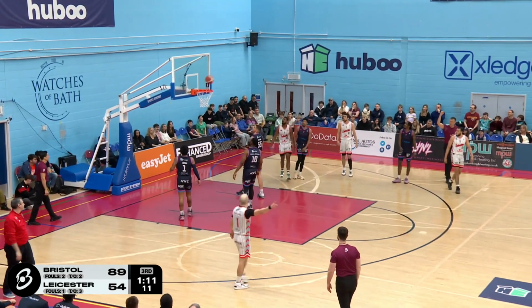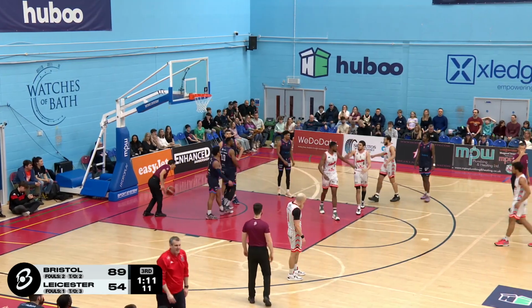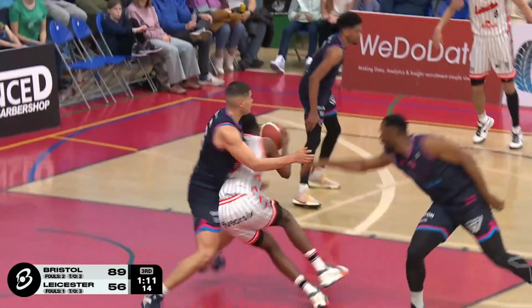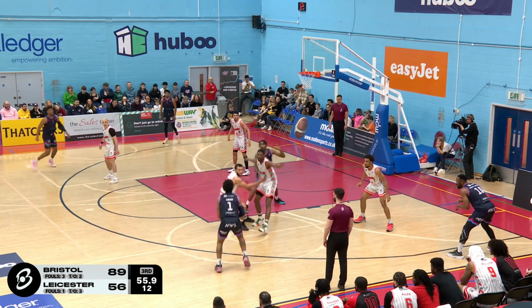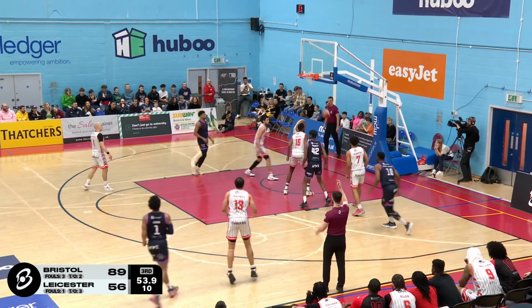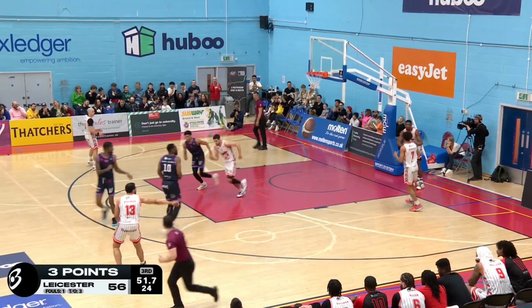Shelton runs into the wall of... Oh, and that's an and one given there. Yeah, it's a great play from Duke. Well, I think the Riders will try anything at this point. They'll just try and get points on the board. Lucas for three. Another triple for the Bristol Flyers.